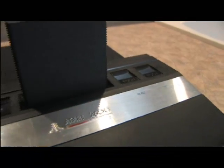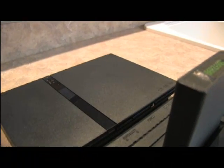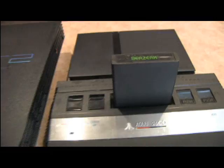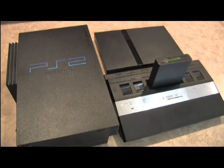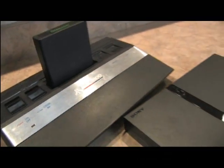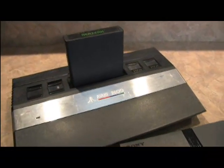In their new slim forms, both the Atari 2600 Junior and the PlayStation 2 Slim are the most cost-effective and convenient ways to have these consoles. In fact, both of them together are about the same size as the original PlayStation 2. Therefore, even though the Atari 2600 has a higher number than the PlayStation 2, I consider both of these game consoles to be equal.